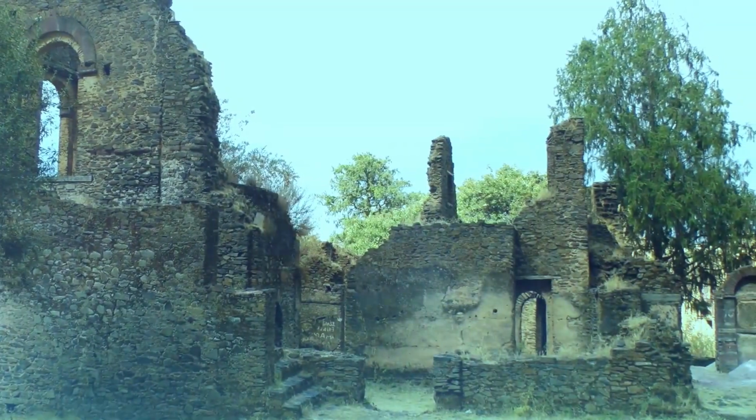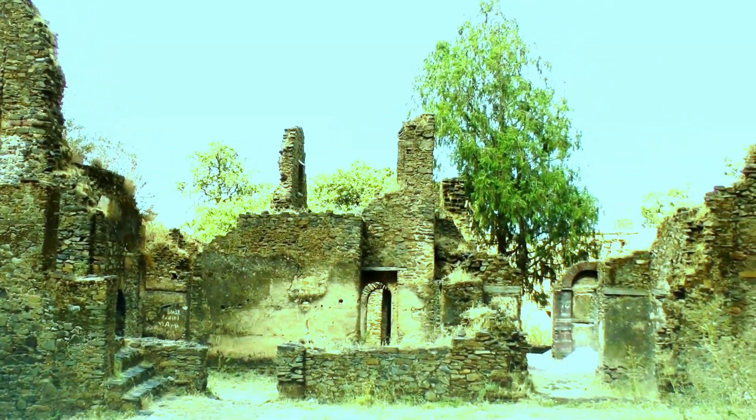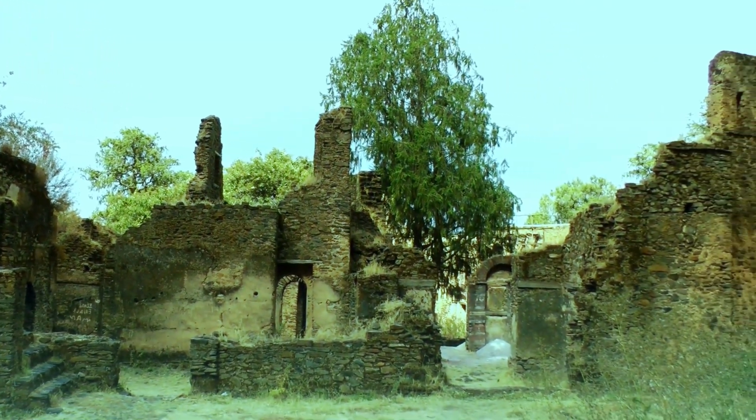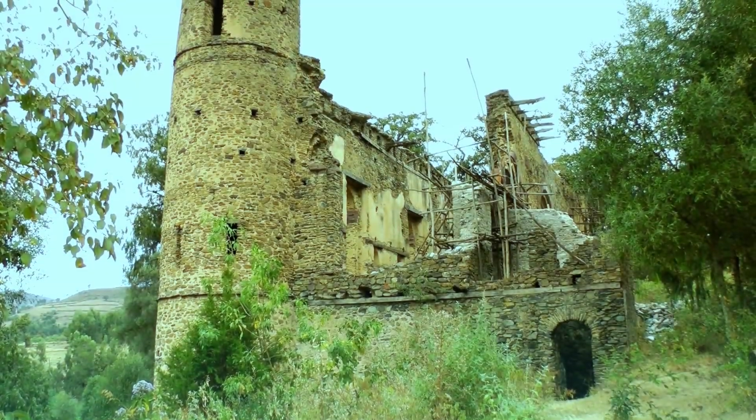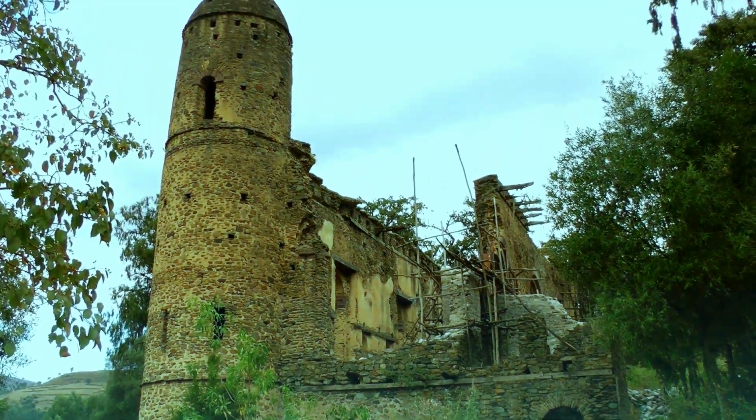Despite its UNESCO World Heritage status, Fasil Ghebbi is often left out of castle conversations. It predates Versailles and rivals it in ambition, yet remains largely unknown outside Ethiopia. Its story, born from cultural fusion and royal power, reminds us that castles aren't only built of stone, they're built of memory, legacy, and sometimes traditions that never stopped.